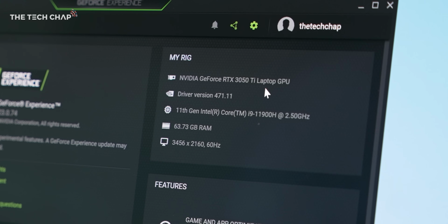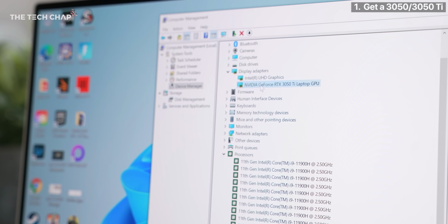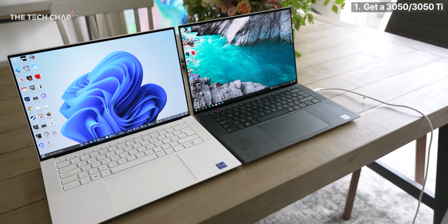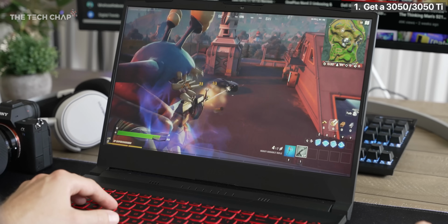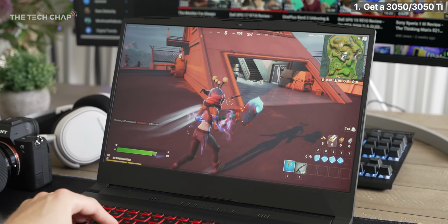So at number one, definitely check out laptops with these shiny new RTX 3050 and 3050 Ti, as they're essentially the entry-level RTX 3000 series cards and a little bit cheaper and a little bit lower power than the 3060. So why is that a big deal? Well, a couple of reasons actually.